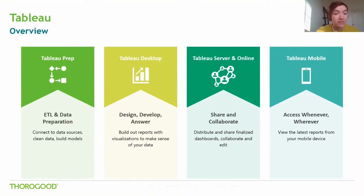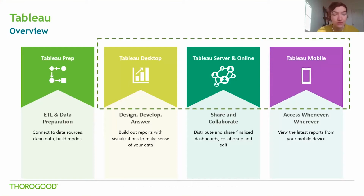Tableau is a visual analytics platform with a suite of products designed to help businesses and analysts understand, visualize, and then share their data. Tableau Prep is an ETL and data engineering tool. Desktop is where analysts will build out reports and start answering business questions with data. Server and Online, I've kind of grouped them here, are designed to collaborate on and share reports and dashboards. And finally, Tableau Mobile is a mobile app for viewing reports. Generating a mobile report is actually going to start in Desktop, and then you publish that up to either Server or Online, and then distribute it out to mobile users.